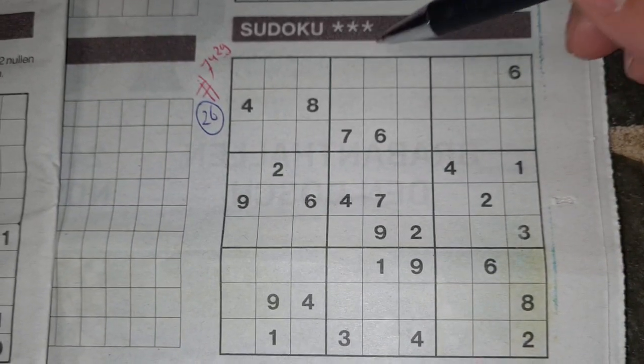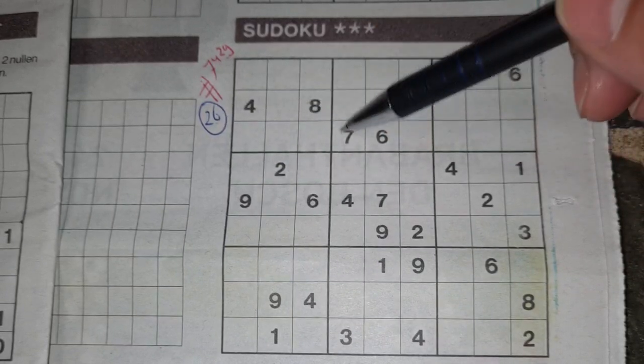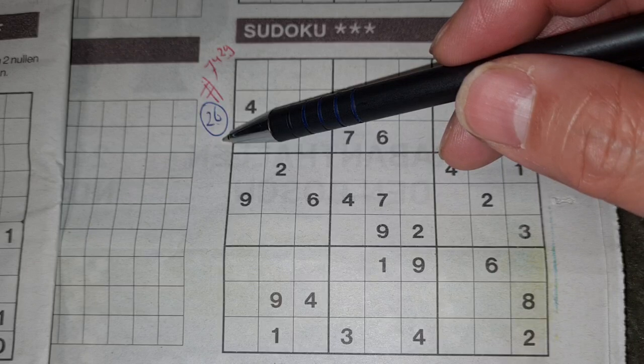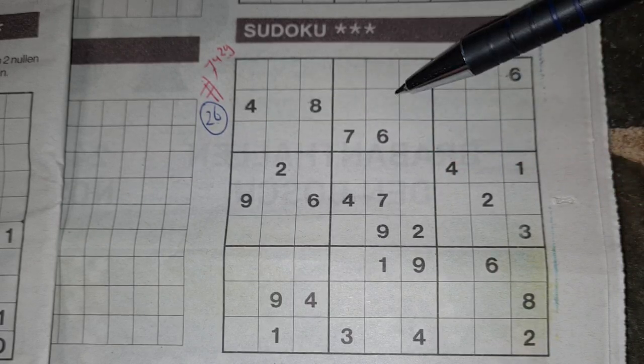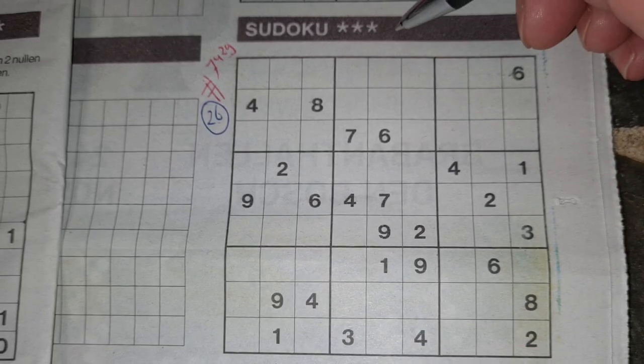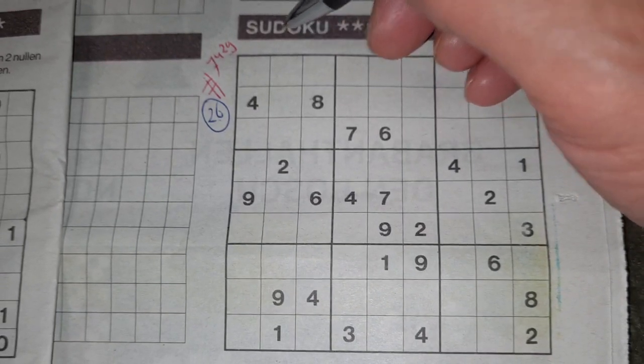Usually the 3 stars puzzle has 25 printed digits. This one has one more. Not one less, one more. So is this really a 3 stars? I don't know. I think it's a 2 stars puzzle.